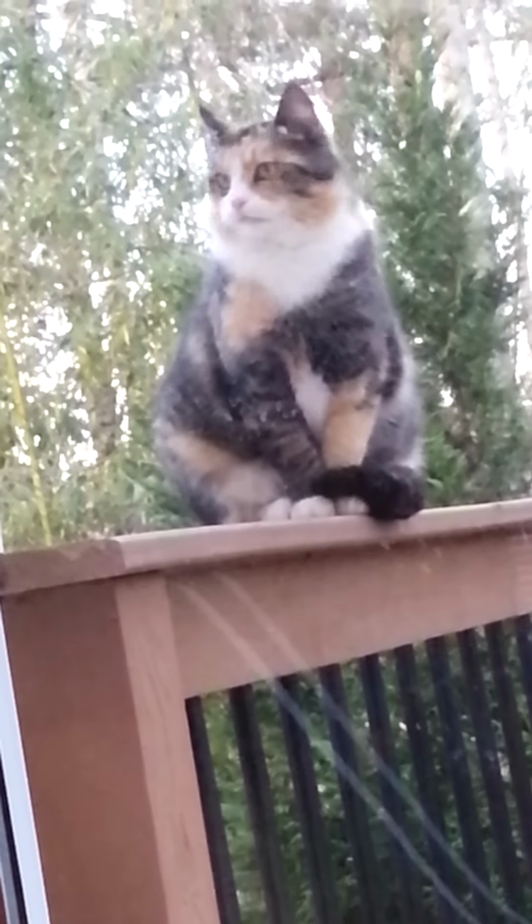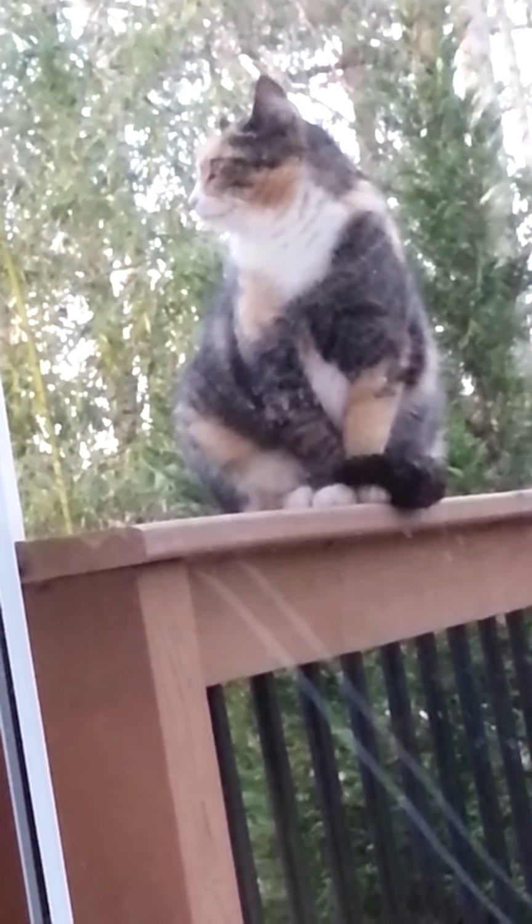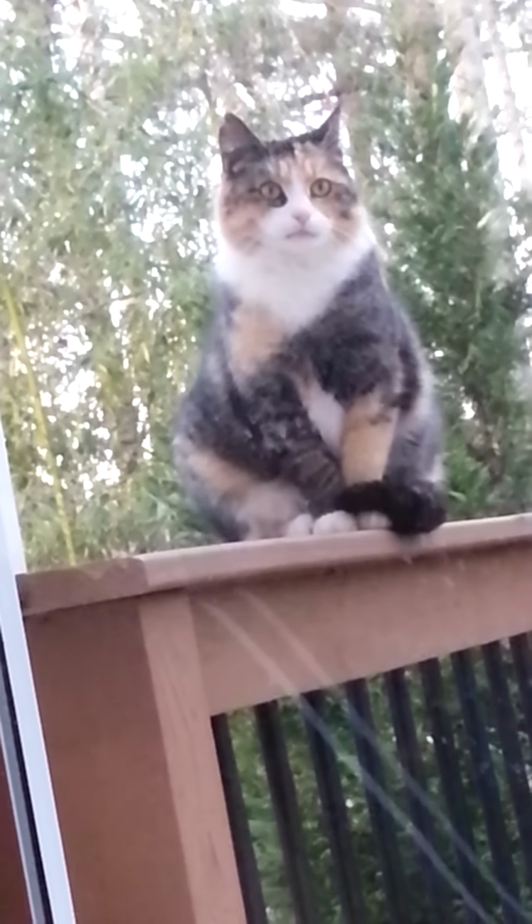If we're going out to give food, maybe she'll go to the top of the stairs instead of just bolting off completely for a couple hours. But it's taken a month or so to get to that point. So she's truly a feral cat.